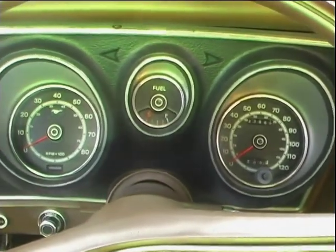All right, which one's next? We got a Chevelle? We got a Roadrunner coming up. 74 Roadrunner. And it's yellow too, but it's not this color yellow. We'll be right back.